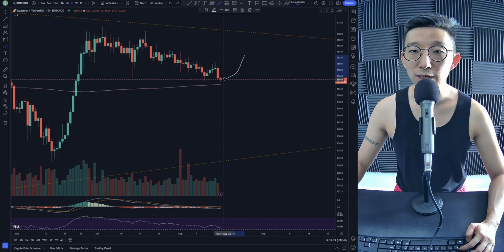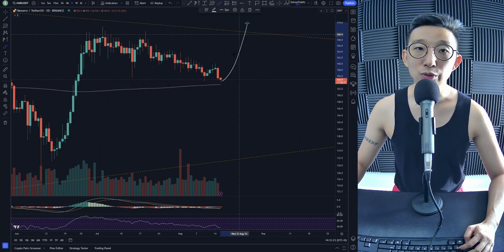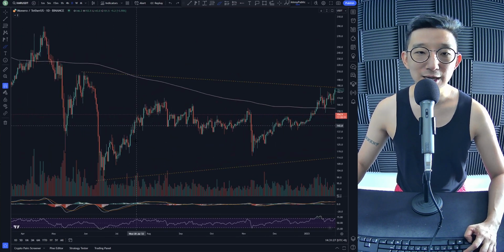This whole thing could turn into a hammer, right? Hammer is a potential bullish reversal candlestick. Let me see if I can find any hammers.